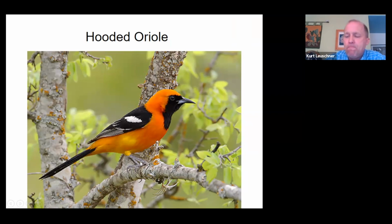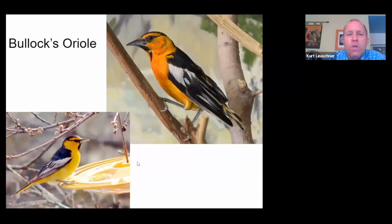Hooded oriole. The Bullock's oriole is also passing through this week. In April and May, they pass through. They don't usually nest in the valley, although a few of them might.